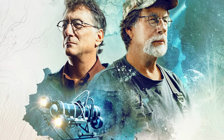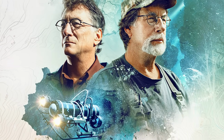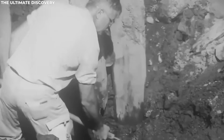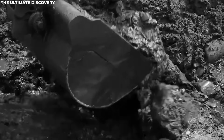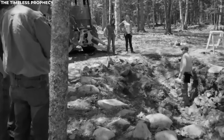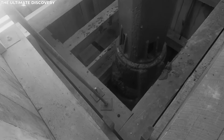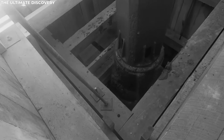Skeptics spoke out. Archaeologists, linguists, historians, they all said the same thing. This map didn't feel like history. It felt like a hoax. Professor Andrei Kostopoulos wrote, "Every indication is that the map is recent." Experts on Quebec French explained that the grammar mistakes looked like they came from someone who barely studied the language.